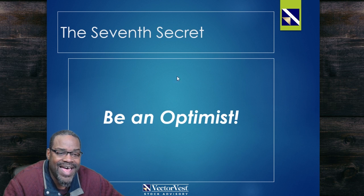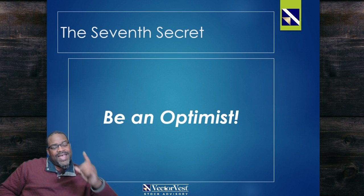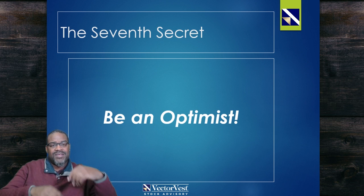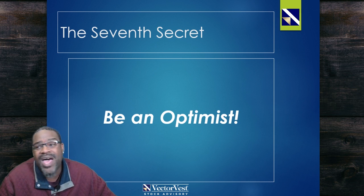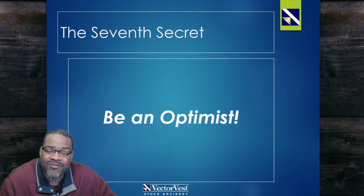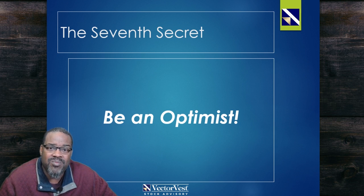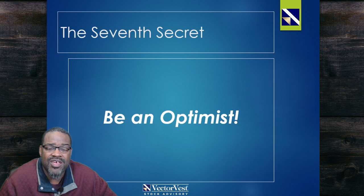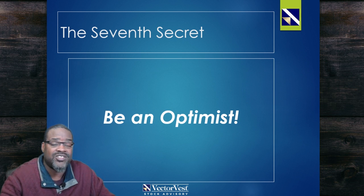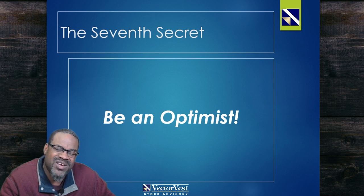And the last secret is to be an optimist. Now, being an optimist doesn't mean that you need to be a Pollyanna. Don't be unrealistic. Don't just sit around and go, well, you know. Be active in what you do. Be optimistic about what you do. If you go into trading with a negative mindset, you're going to get a negative result in the end. Understand that you have a software, you have a service that's going to help you. Trust it.